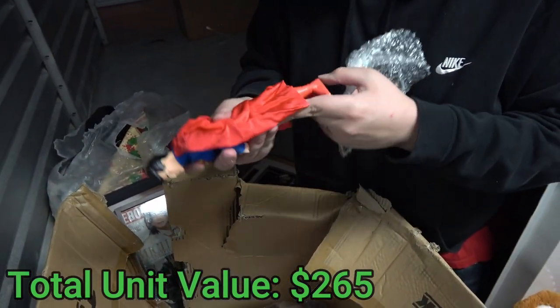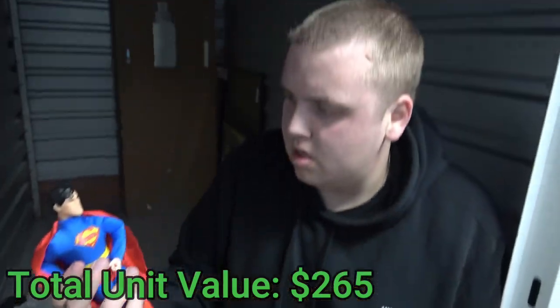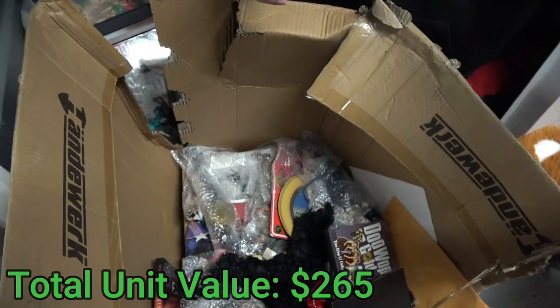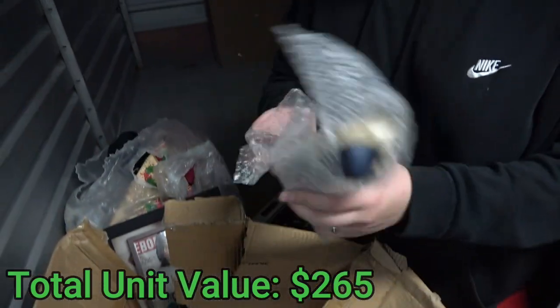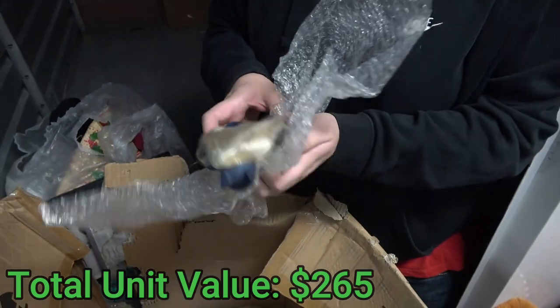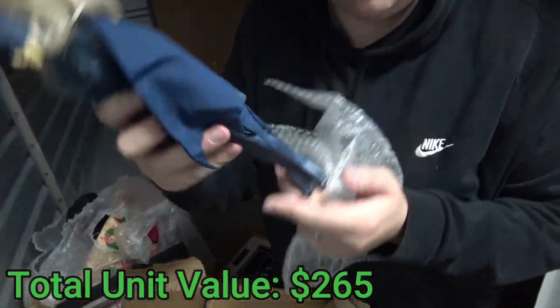That's pretty cool. Does he have a date on his foot? He does. Nope. Just DC Comics, Hasbro. I feel weird undressing figures. Is this some Batwoman or whatever, is that her name? I don't even know, to be honest with you. I have no idea. This is from 1997.